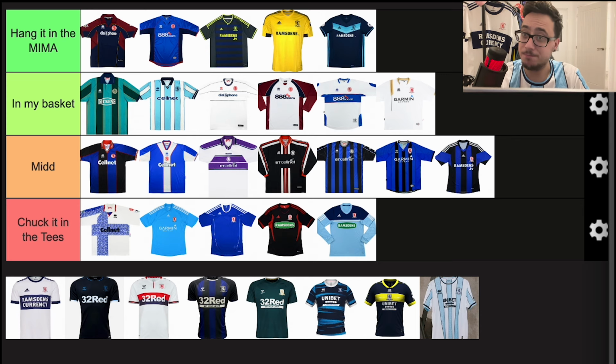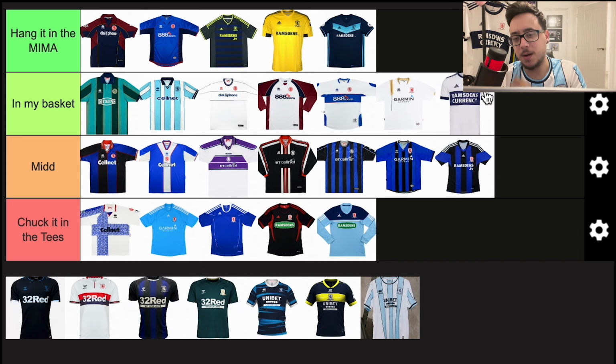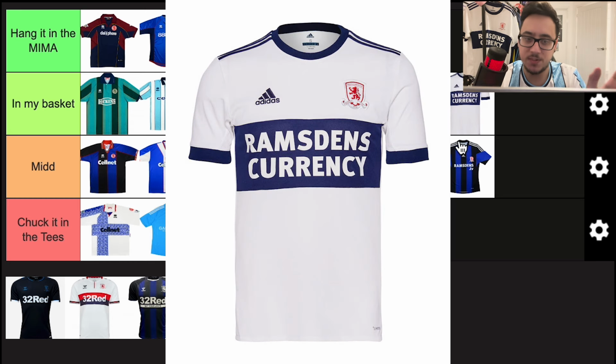17-18. Now, this is another shirt I own, and it's in my basket, this one. Now, again, like the home shirt, the band's too big, and that really influences the shirt for me. But as I've said with all the other white shirts on this list, I love it because I think it's really, really smart. And I think the tone of blue that they used with this white looks really nice. It's really, really smart. And I think the blue gives this shirt enough life to make it not look that boring. Whereas the home shirt, you could argue, looked a little bit boring with a really big band.